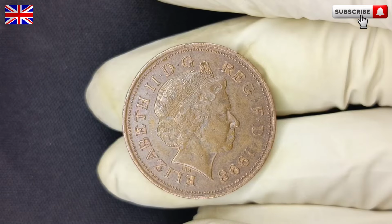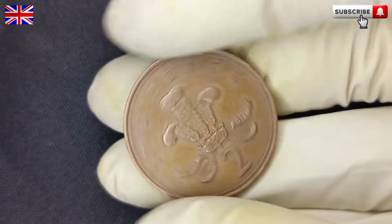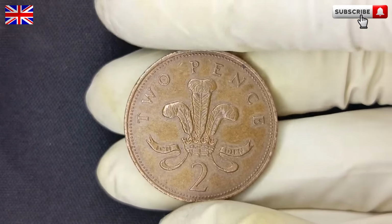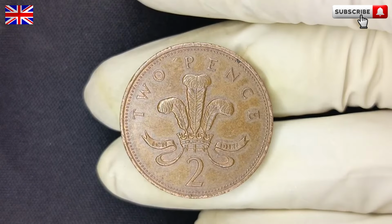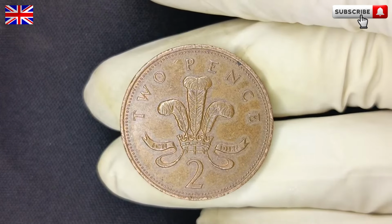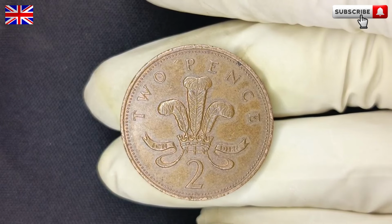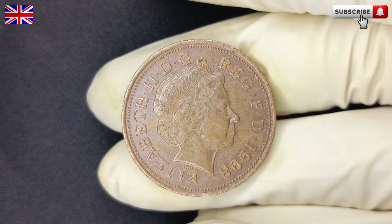But why would such a coin be worth so much? The answer lies in a potent mix of factors: scarcity, historical context, condition, and sheer intrigue. This wasn't just any 2-pence coin. It was a coin that slipped through the cracks of a tightly controlled minting process. A ghost among billions. A needle in a haystack that became the holy grail for collectors.